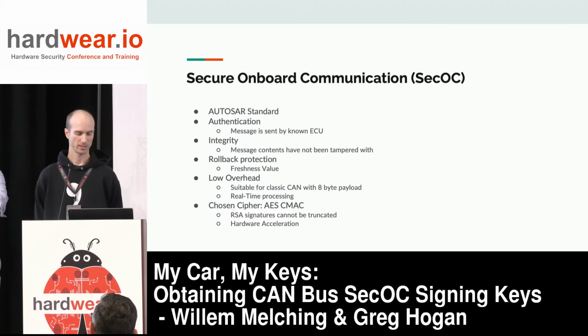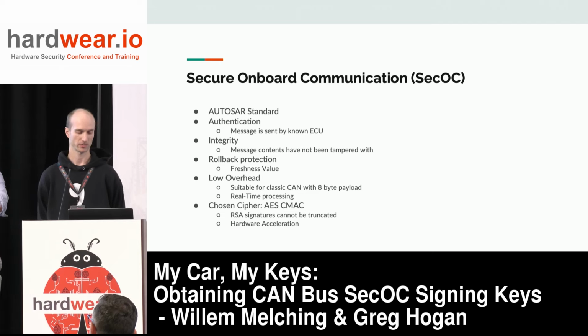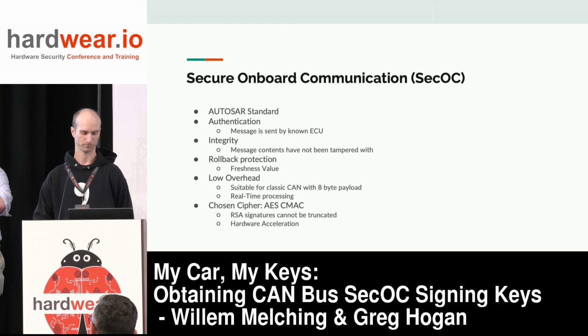So, what is SecOC? As I mentioned, it's an AutoSAR standard. Their goal is to add cryptographic signatures. The standard specifies AES is used for the cryptographic signatures. It's supposed to be low overhead so that it can run on low power microcontrollers, and protect you from replay attacks, and has rollback protection and so forth.